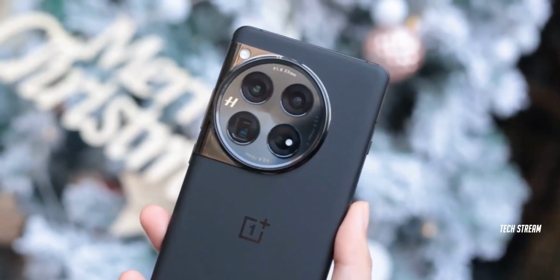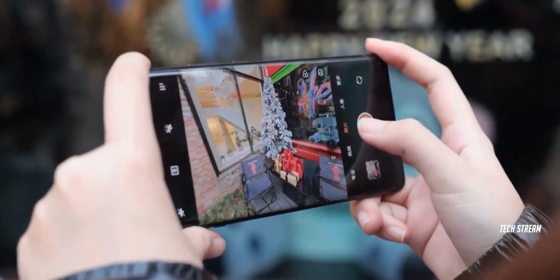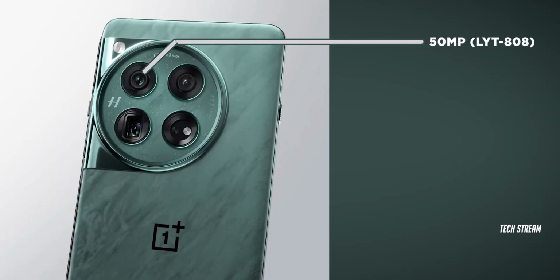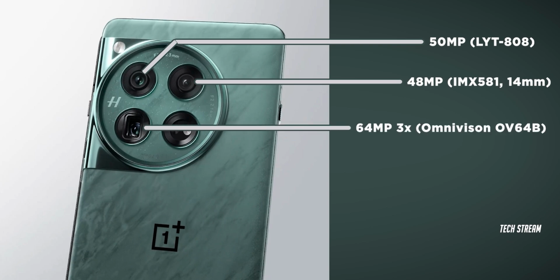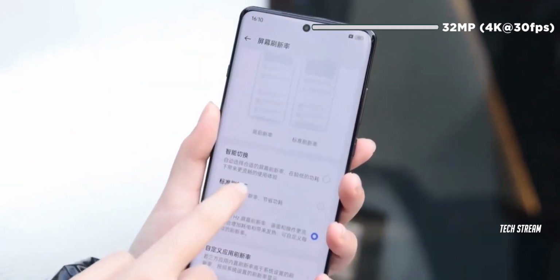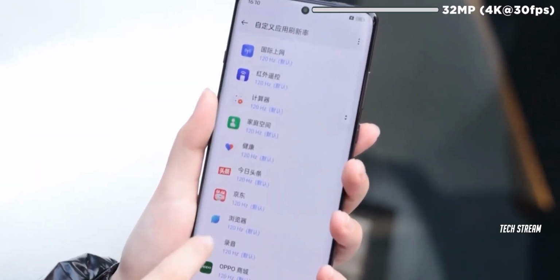Now the most highlighting part of the phone is the camera. OnePlus has added a new sensor collaboration with Sony. There is a 50 megapixel main camera, the LYT808, a 48 megapixel ultra-wide camera, the IMX581 14mm, and a 64 megapixel 3x periscope camera, the OmniVision OV64B. Switch to the front and you will find a 32 megapixel camera in a punch hole cutout.